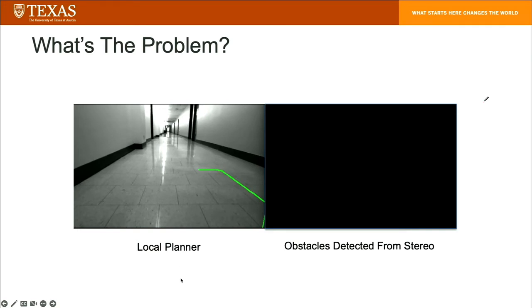Now, clearly there's nothing in this hallway. If you want to just drive down this hallway, you just need a plan which will go straight. But this particular planner using vision comes up with this crazy idea of going all the way to the right, hugging the wall, and then coming back to the middle of the corridor. Why is it doing this crazy thing? This is the input image to this vision-based planner.